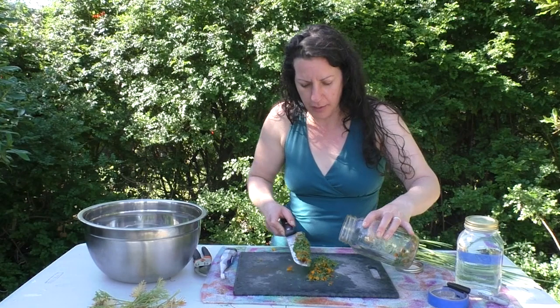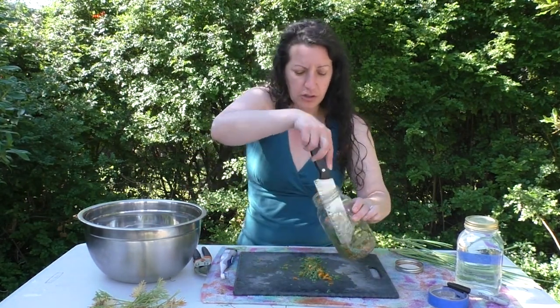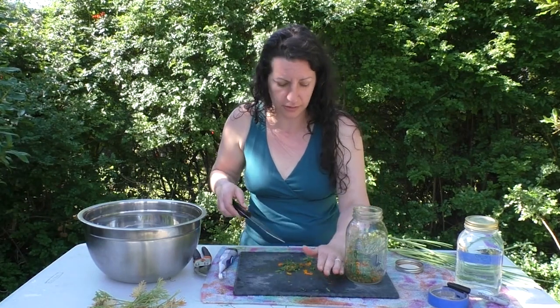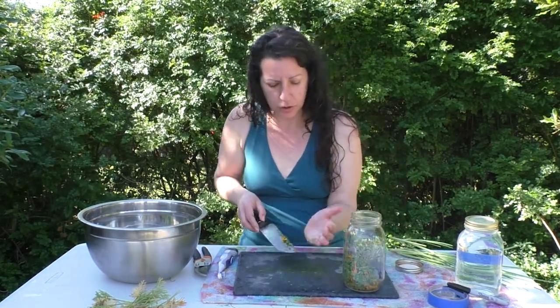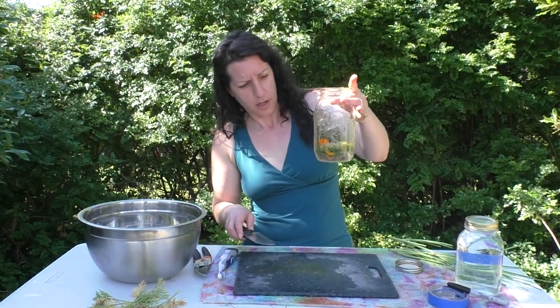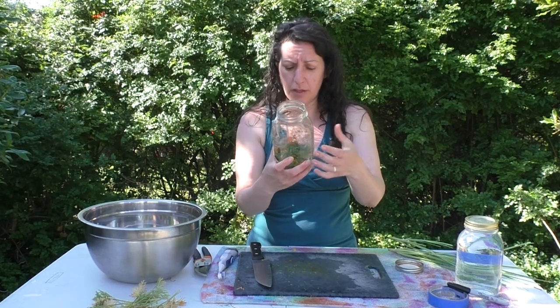Ideally, this is actually too big of a jar. I overshot on the size of my jar. So ideally if I'm making a fresh plant tincture, I want my jar to be 3/4 to full. And the reason for that is because there is a lot of water still in this plant. When you dry plants, you often lose something like 70 to 90% of the weight of that plant. So if I start out with 100 grams of a fresh plant, then when I dry it, I would probably end up with something like 10 to 30 grams, depending on how much fiber it has and how much weight it has.